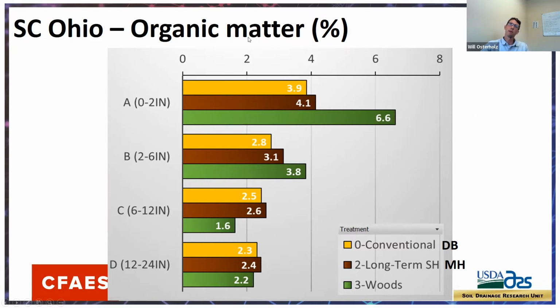And this pattern was pretty consistent across all of our indicators, where we saw a slight increase of soil health in that long-term soil health field.